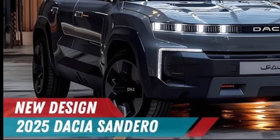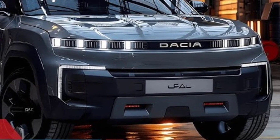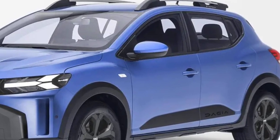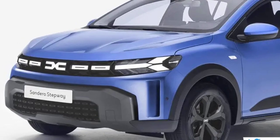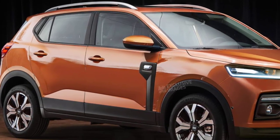smartphone connectivity. Performance. Efficient engines: the Sandero is available with a range of efficient petrol and LPG engines, ensuring good fuel economy. Smooth handling: the car handles well on the road, offering a comfortable and predictable driving experience.